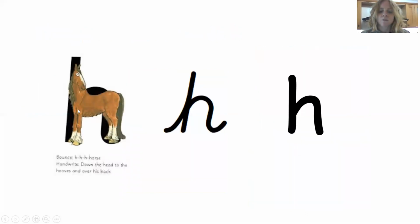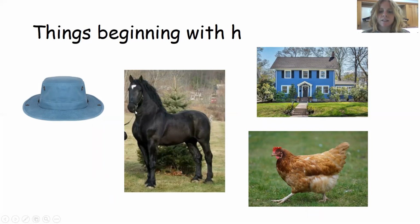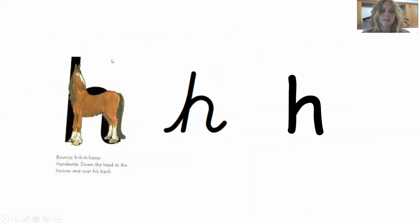Okay, look, there's the horse, just like the horse here. The h makes a horse shape. So when we're handwriting, we're going to go down the head to his hooves and then back up and over his back. And when we're writing, don't forget ready and all the way to the top. Tall letter, down the head, to the hooves and over his back.